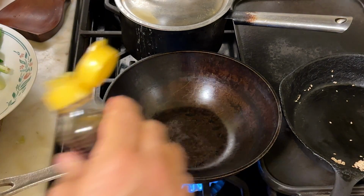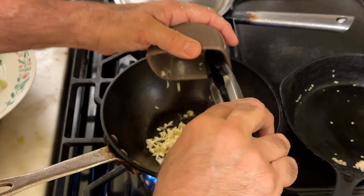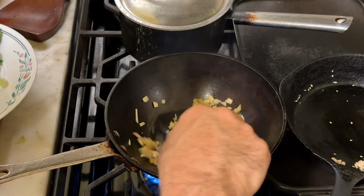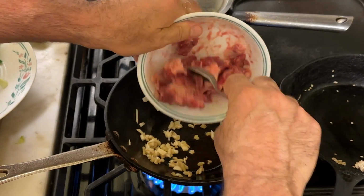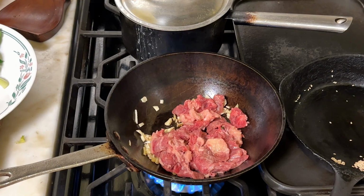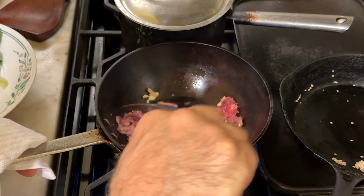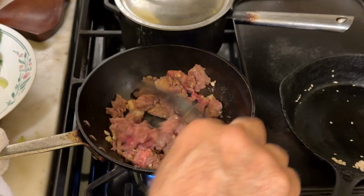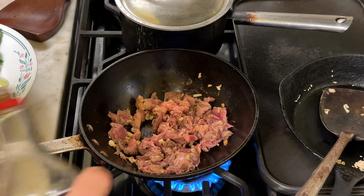Drop of oil, sesame oil, and let's go in with the garlic and ginger. That aroma, that's the trick. And our velvety beef. Okay, our beef's starting to brown up. Let's go with a couple of drops of soy.